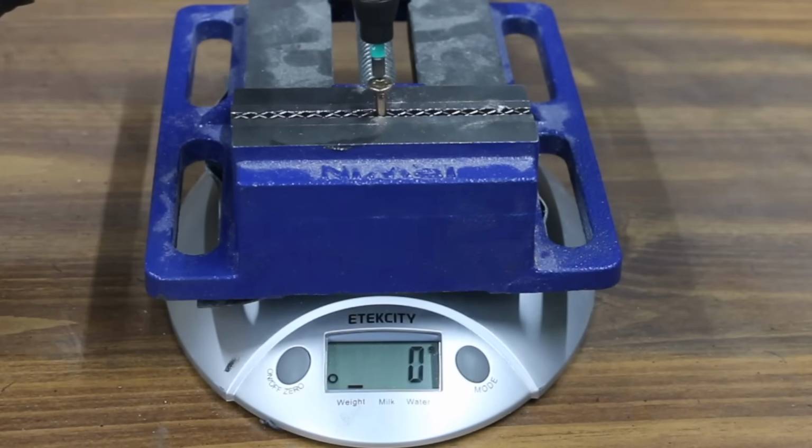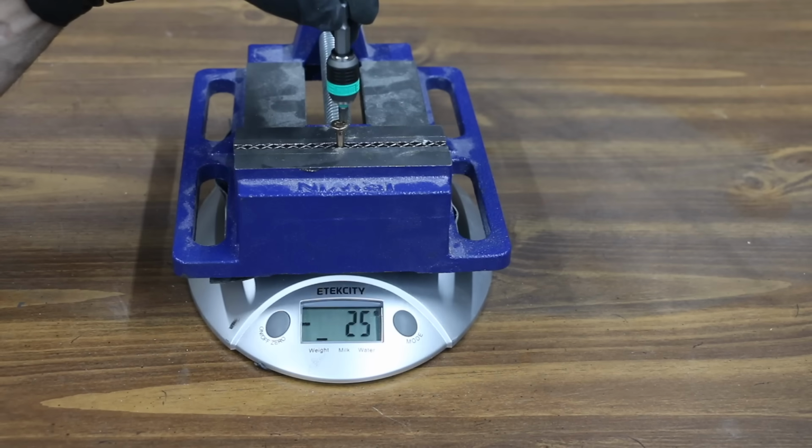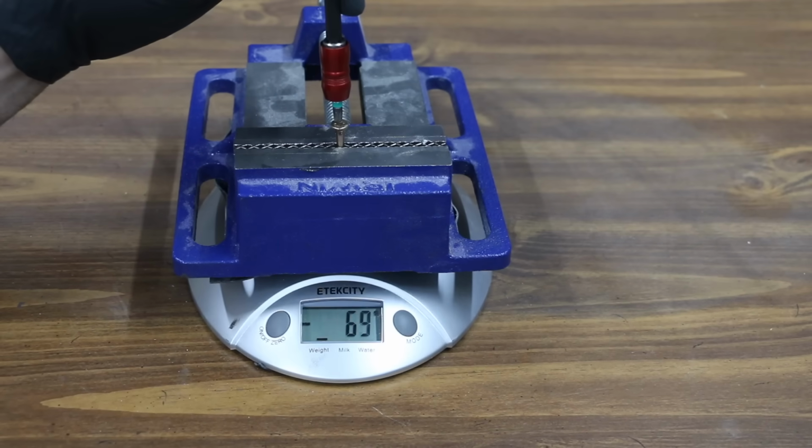Very little magnetic pull with the Crescent. And the weight scale just isn't too excited about the Milwaukee at 19 grams. The Wera barely edged out the Milwaukee at 25 grams. And the Wiha performed well at 106 grams.